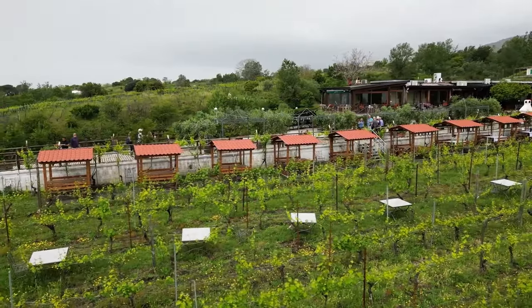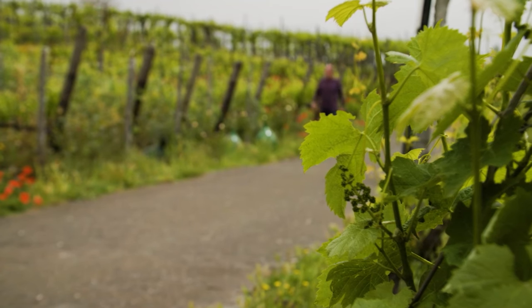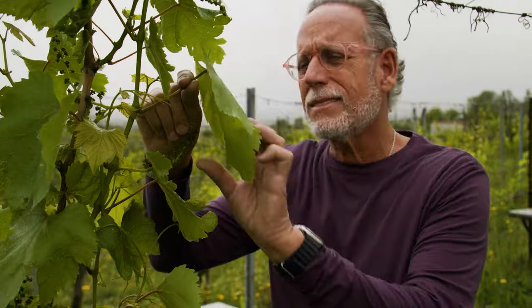Because this area was devastated by the volcano Vesuvius, the soil is rich in minerals, which makes it a perfect condition to grow grapes and make wine. When it's harvest time, these roads are bustling and all the vines are full of grapes.